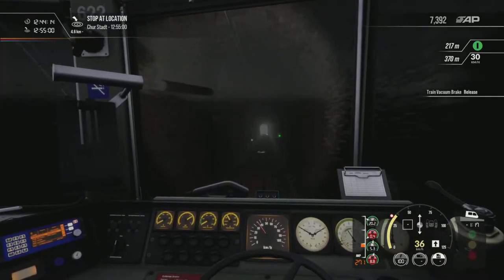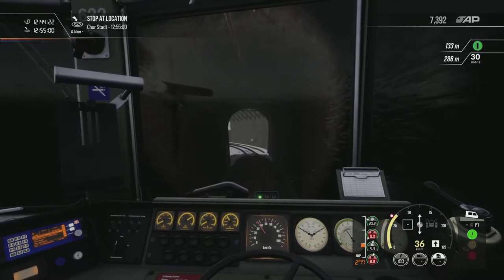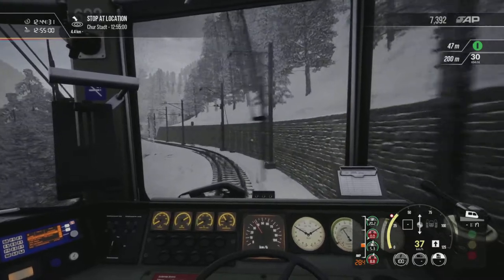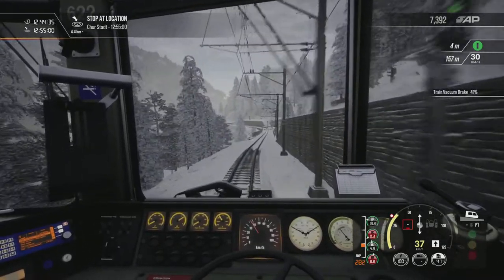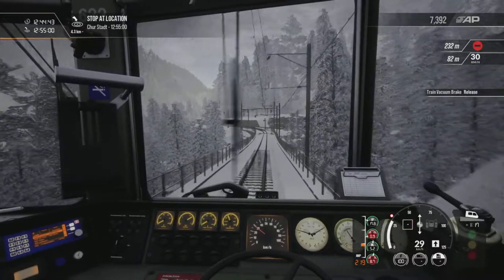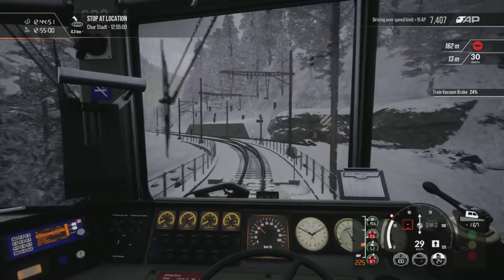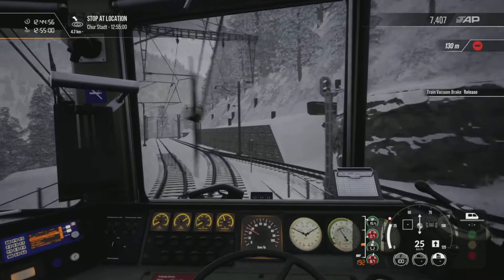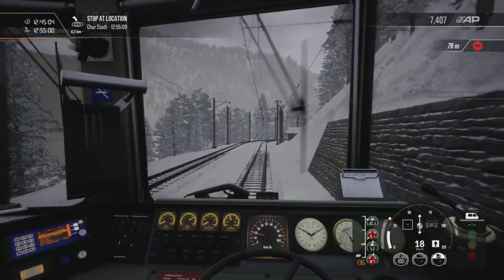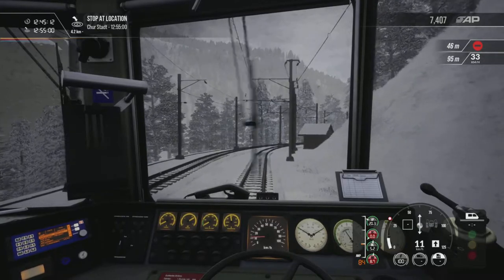I can't intersect. Oh, we got a red light as well. Looks like we will be waiting for another service. I'll probably save it again in a second, just in case. There we go. Wonder how long till the train will get here. Probably not too long. Any second, we'll just come around that corner.